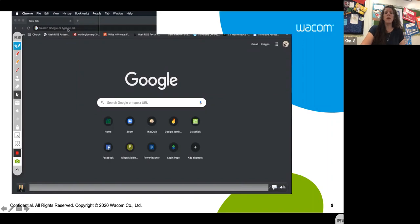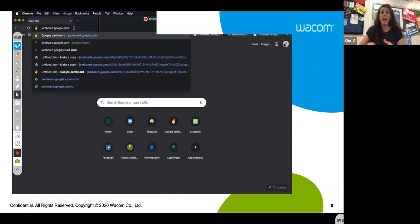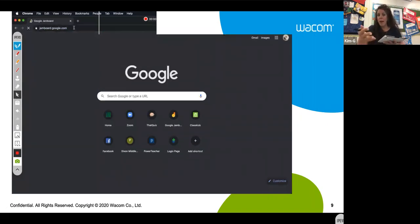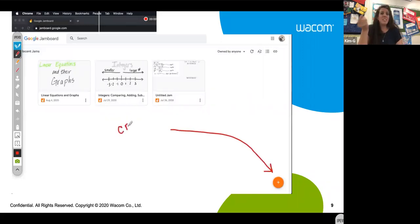And so I'm going to run a little video here of how I go ahead and use Jamboard in my class. And all the while, any writing that you'll see me doing, I was doing with my Wacom tablet, because the nice thing about this is the little Intuos, and it has a pen. It's a pen tool. So it's just like writing on a piece of paper. And so right here you can see I'm going into Google Jamboard, and it's really easy to create lessons. You can go ahead and just push that little yellow or orange little plus sign down on that bottom corner. You can create your own jams.